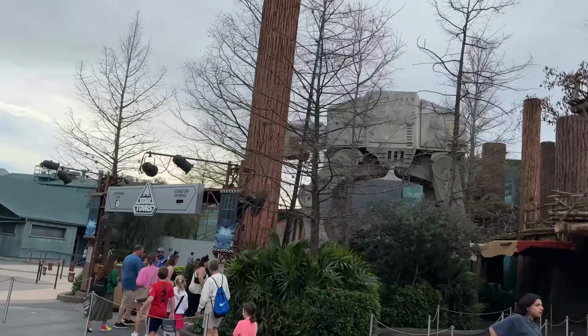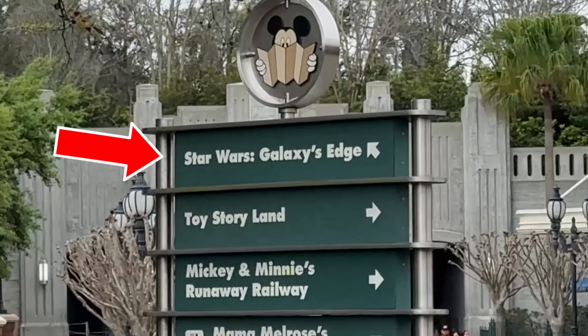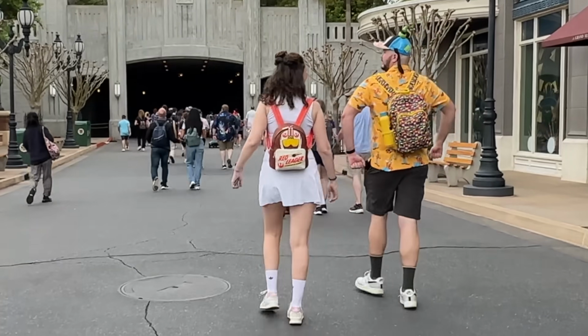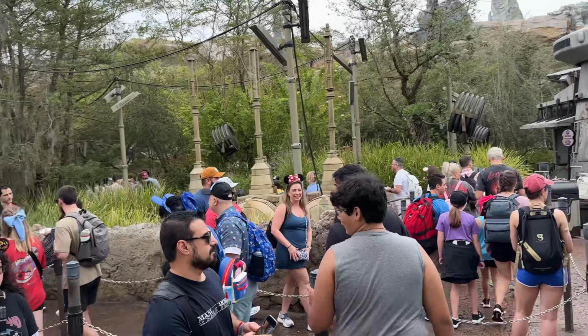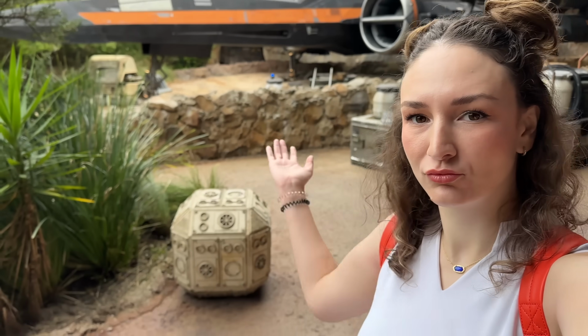I found a giant AT-AT on our way to Star Wars Land, aka Batuu. Batuu is in the way back of the park, so it's kind of a journey. It's worth it though because the area is so immersive, and the Rise of the Resistance ride is such a fun experience. The queue has lots of details from the movies. You get to ride inside Star Wars ships and get captured by the First Order.